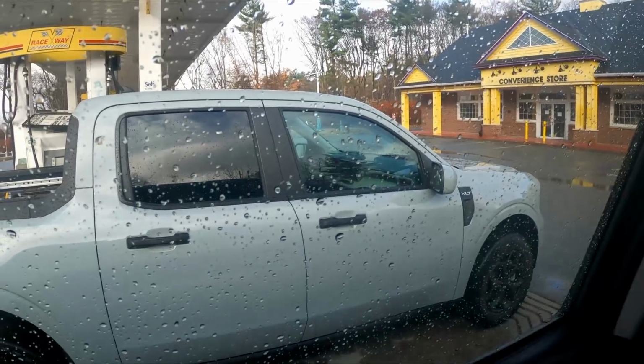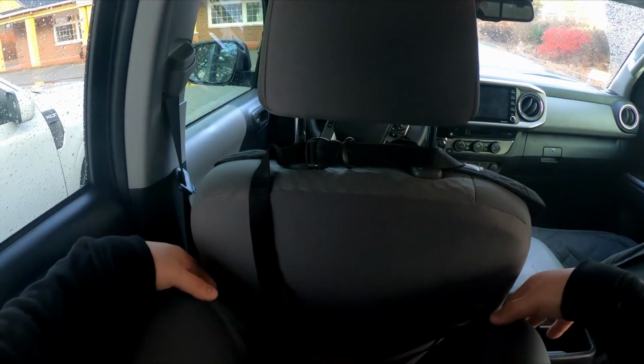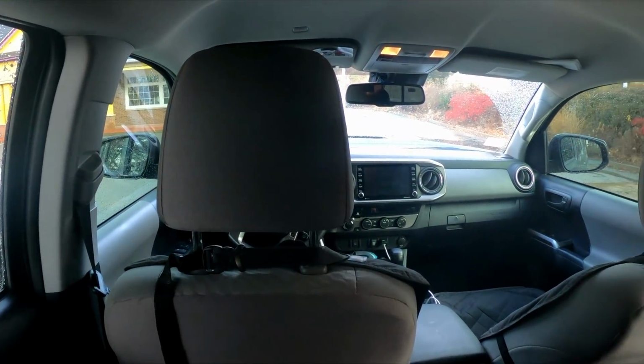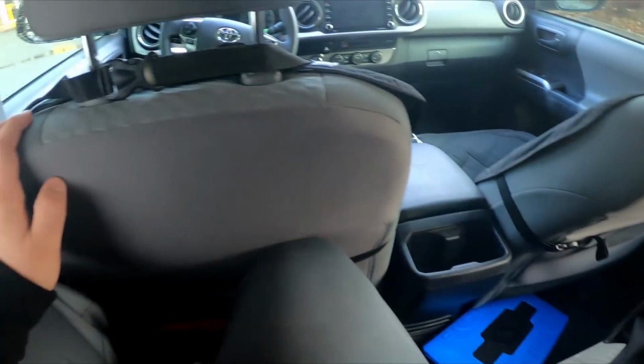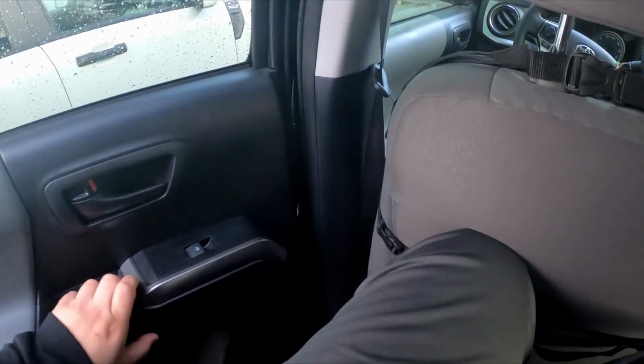There's no place to put your right hand. The cup holders are nice in the center there. But overall, this is a place that, again, I could do for maybe a 30, 45-minute drive. But if I'm making a long trip, I wouldn't want to subject anybody to a long trip back here. There's no charge ports, no aircon, nothing like that. This thing is built to work. This thing is built to last.